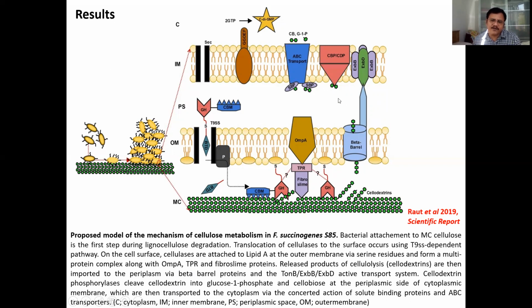Once we have these cellulose-degraded byproducts in the periplasm, they are further degraded by other enzymes and transported into the cytoplasm using ABC transporters. That is how the bacteria get glucose and cellobiose for growth, and how they utilize these sugars in their metabolism. We found several parts, like CBMs and GHs, that is glycosyl hydrolases, meaning cellulases. So cellulases and cellulose-binding modules are all novel proteins. Even the T9SS secretion system; these are all novel parts we identified in these cells.